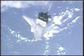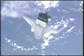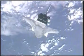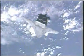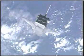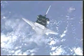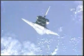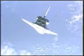That concluding the photo session, about 90 seconds worth of usable photography time for the underside of Space Shuttle Atlantis, the rendezvous pitch maneuver starting at 10:23:50 Central Time, and that photo sequence starting at 10:27 a.m. Central Time. They're continuing now with that pitch maneuver.